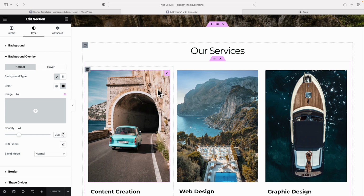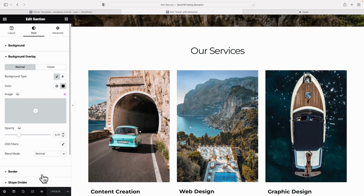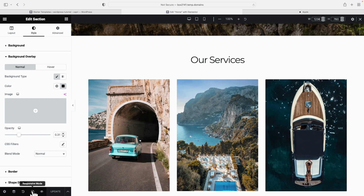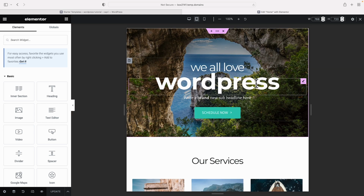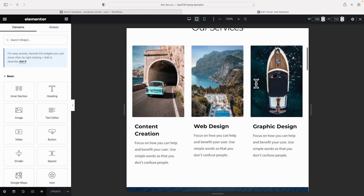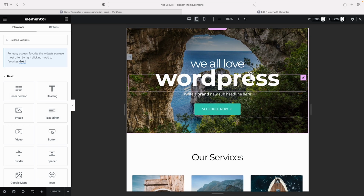And I'll show you how to make minor tweaks so it does look as good as possible. So the thing we need to do is go down here to the bottom left and click on responsive mode. And then up top, it lets you choose your device. And here's what it's going to look like on tablet, which looks pretty good.